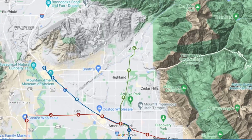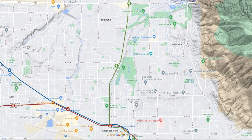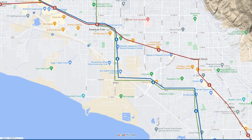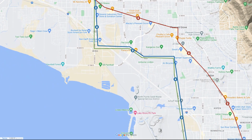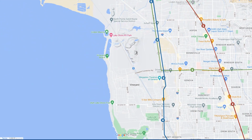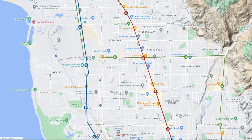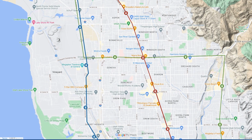The green line starts and ends in Alpine. This one goes down towards Highland, American Fork, goes down also towards the southeastern Lindon, Pleasant Grove area, goes down to Vineyard, and then takes a turn over here. This one takes a kind of weirdish route. I'm sorry about that, but it was the best way to get all areas involved.